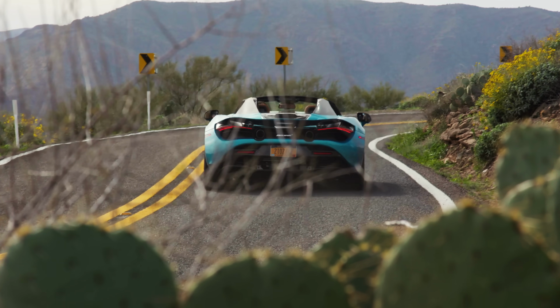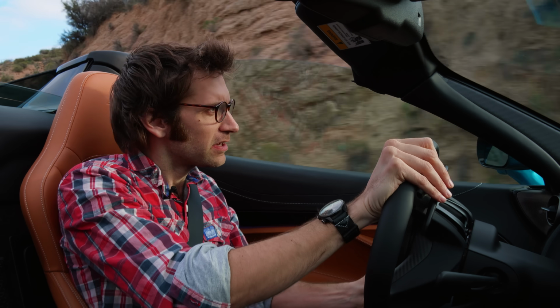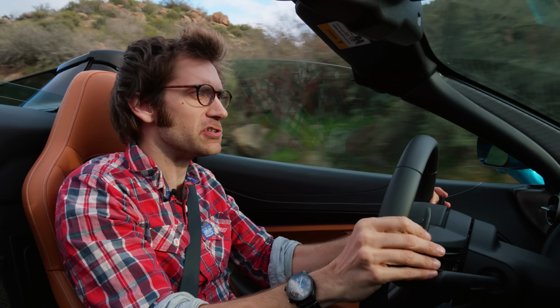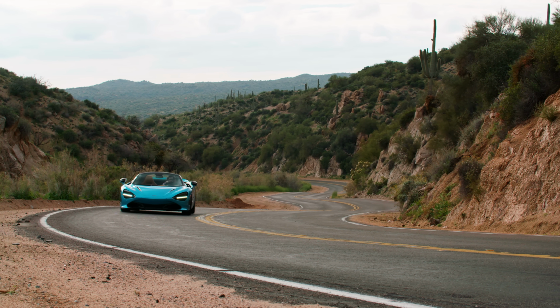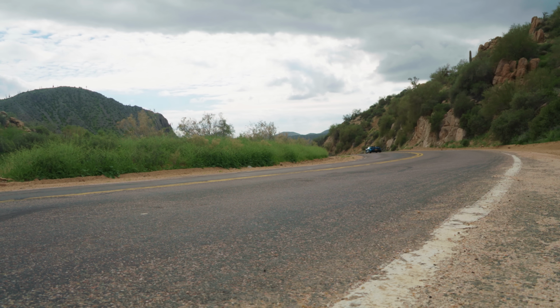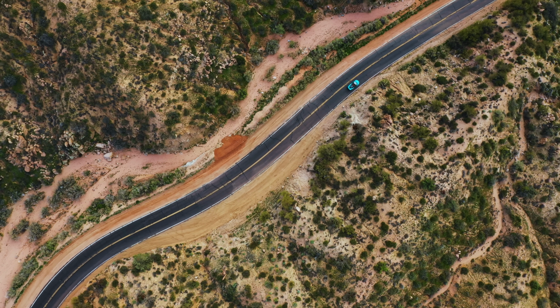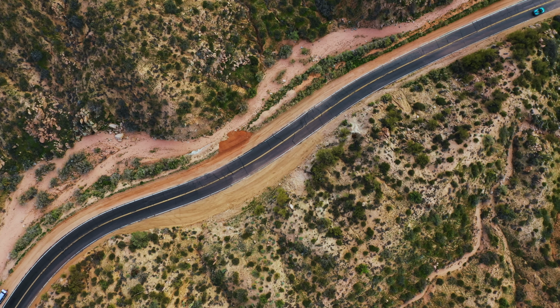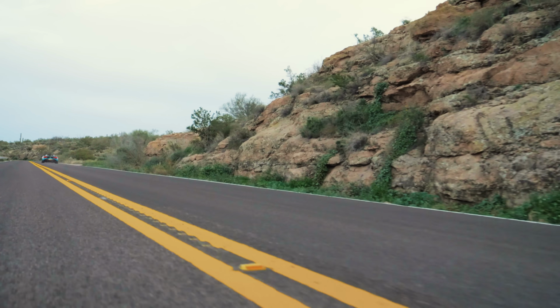As the engineers always do at McLaren, they've tried very hard to keep weight to a minimum. So this is only 49 kilos heavier than the coupe. So down a really great bit of canyon road like this, it still feels fantastic in the way it changes direction. What an amazing piece of road this is.